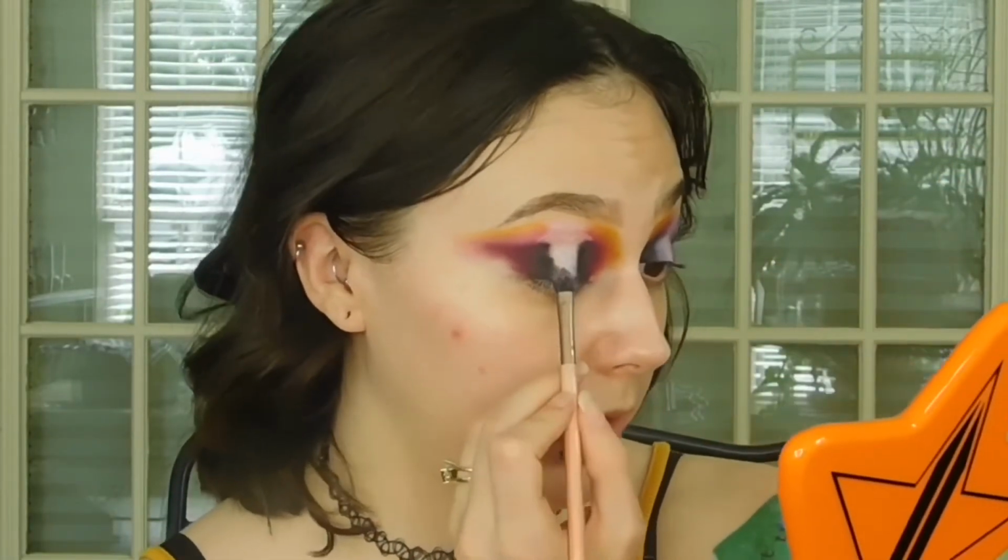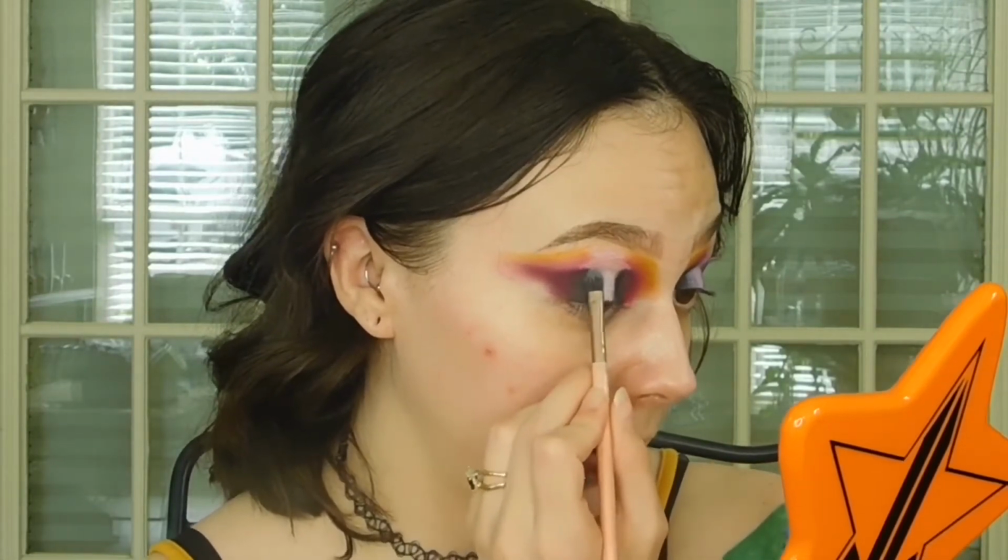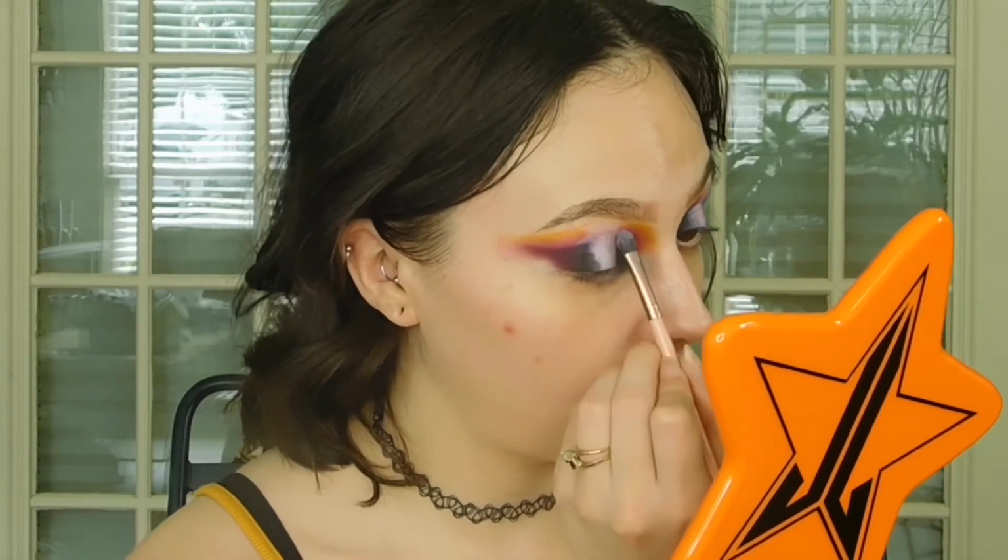applied there. And then I'm just gonna take this Luxie small shader brush and the shade Unafraid. I'm just gonna blend that into that shade and into the matte shade, into the little halo cutout here. I felt like doing something fairly messy would be interesting, because I usually try to do super clean looks, but I feel like some messy ones are so cute. And I keep trying to look and see if I'm getting everything as even as I can.